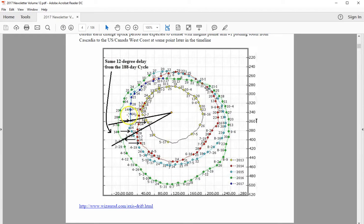2013, 14, 15, and 16. We're all migrating in this direction. The paths kept getting bigger and bigger and bigger. Not so this year. So there's a change. There's a change that's happened here.